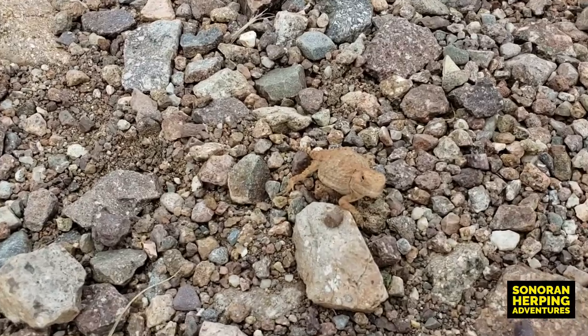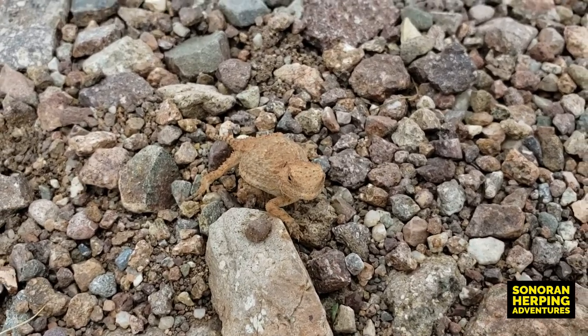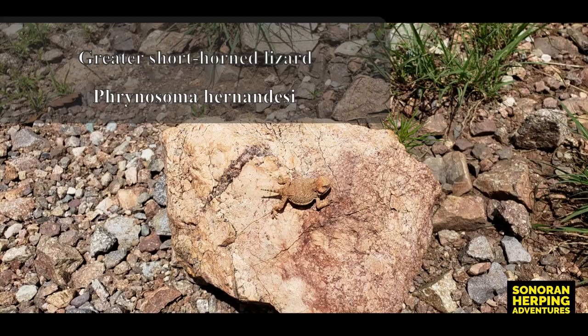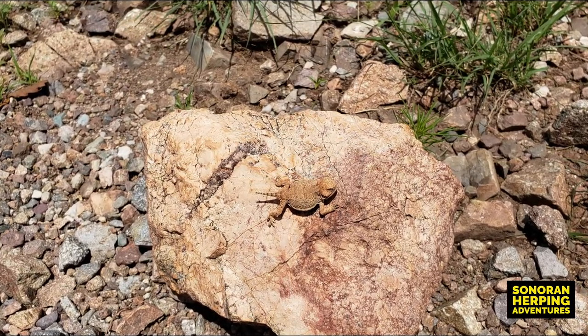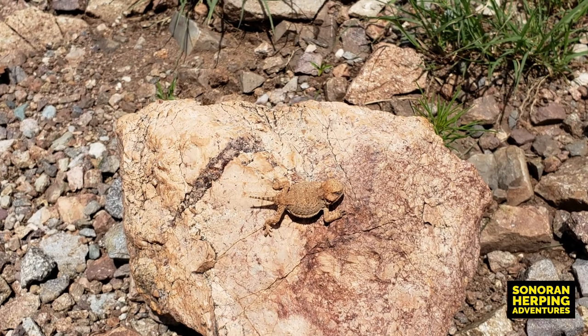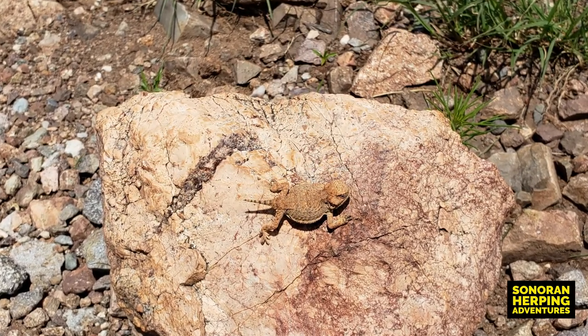Here's a very young greater short-horned lizard that was spotted by Emmett and Olivia while we were hiking. This is a common horned lizard found throughout Arizona that can often be found in a large variety of elevations. The bulk of their diet, like many horned lizards, is ants.